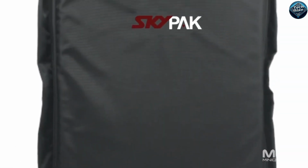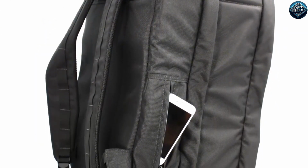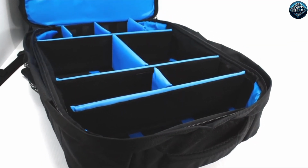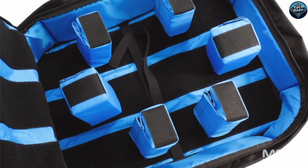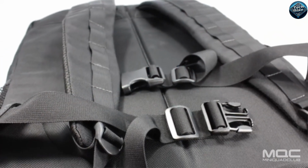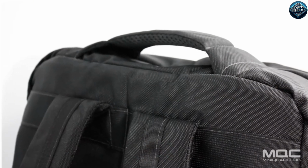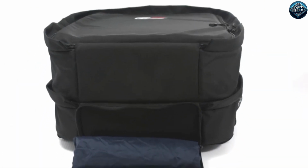SkyPak, the electric jetpack, is revolutionizing personal flight. Imagine soaring through the sky with no need for fuel, just clean, electric power. SkyPak's lightweight design and advanced battery technology give you up to 30 minutes of flight time, reaching speeds of 75 miles per hour. It's equipped with intuitive controls, making it easy for anyone to pilot, and safety features like auto-stabilization and emergency landing capabilities ensure a smooth flight every time. Whether for urban commuting or extreme sports, SkyPak is the future of personal transportation, offering a thrilling yet environmentally friendly way to fly.